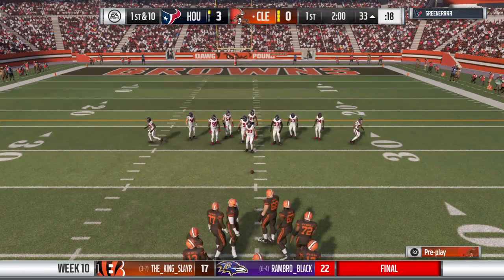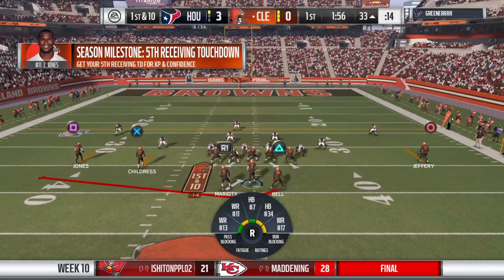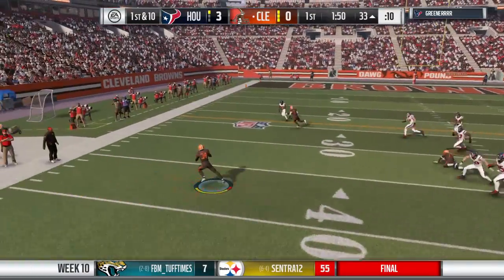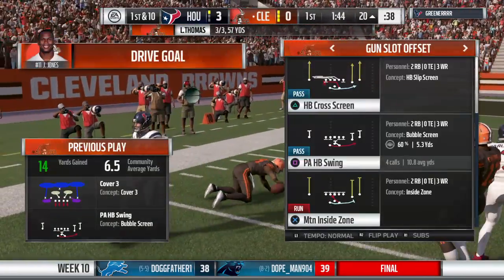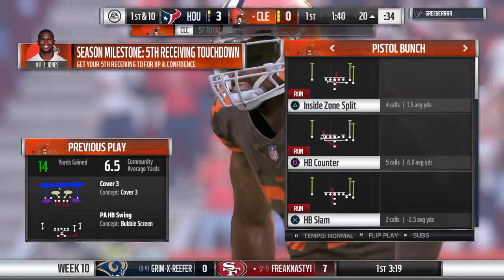Fresh set of downs here. Back to throw. Out to the flat. That's complete to his running back. And he'll get this one down to about the 20-yard line. A really nice pickup of 14 yards, and it moves the sticks.